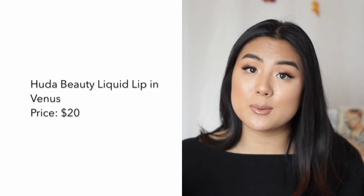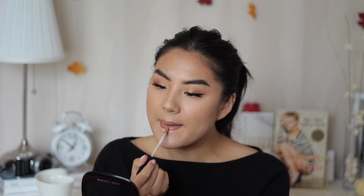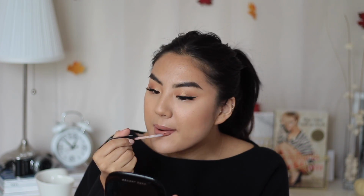Once I have done my lip liner, I go in with one of my favorite liquid lipsticks from Huda Beauty. This is the Liquid Matte Lipstick in Venus. It's the perfect canvas for any lip gloss that's lighter or anything that's darker.